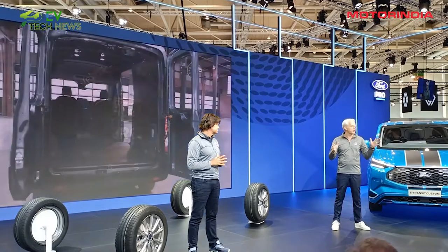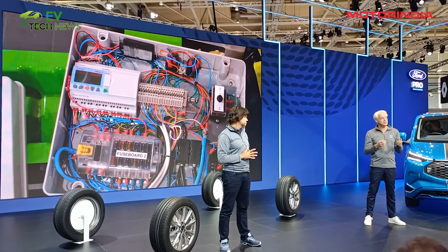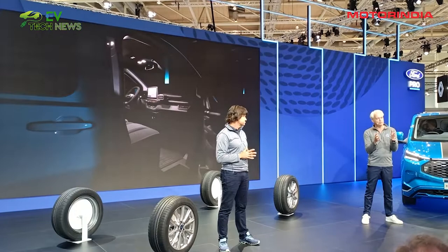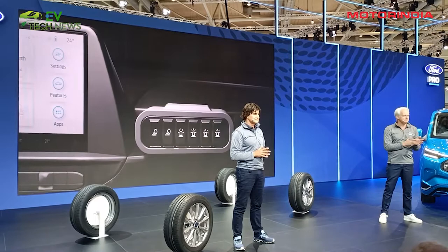And many of these modifications require integration with the vehicle's electrical system, including the addition of controls and displays, which can be challenging and time-consuming for converters. To streamline this process, Ford Pro has developed a new upfit integration system, a first-to-market digital solution introduced in Europe on the all-new Transit Custom. And we're helping to do away with bolt-on switchgear in the cab.